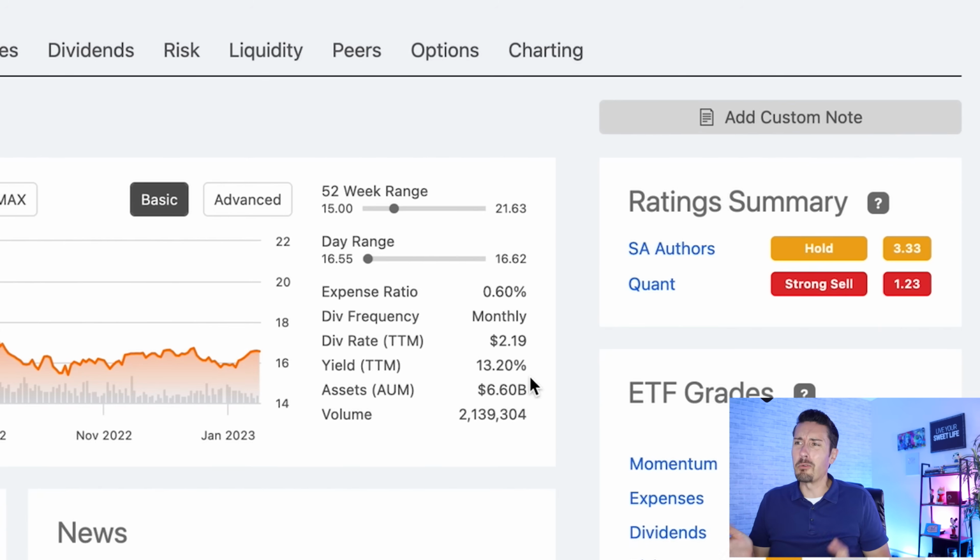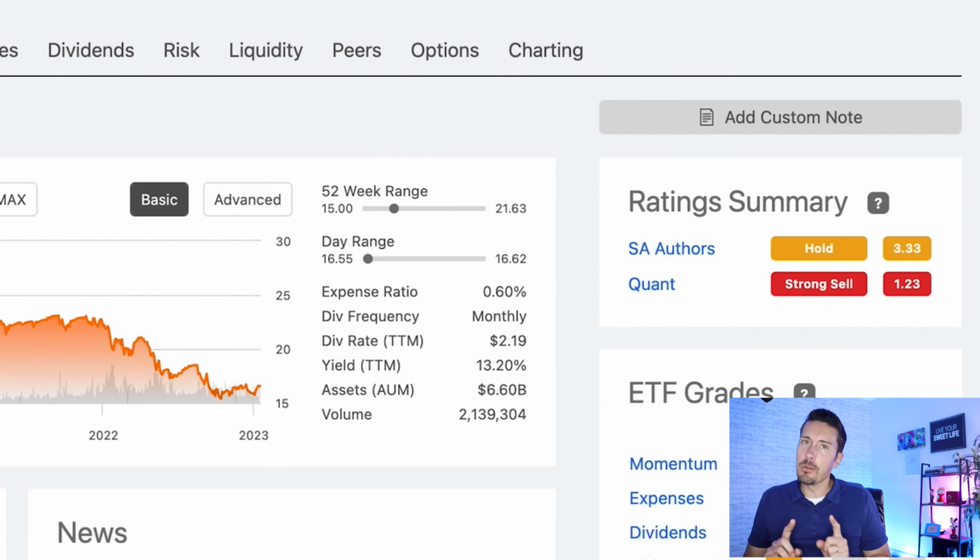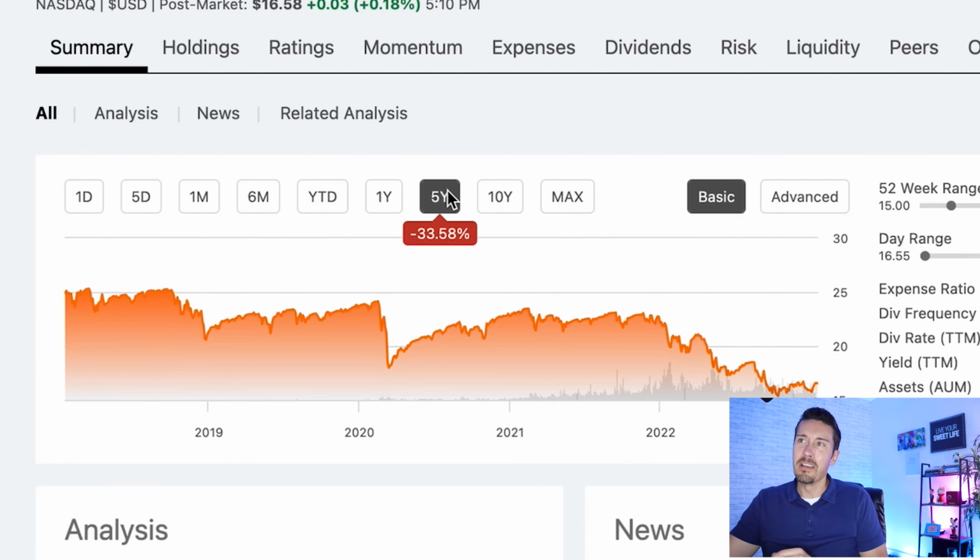And it almost makes you want to think, well, forget these 3% and these 2% over here. Let's just dump all of our money into that. We'll get a 13% dividend yield. That's amazing. But hold on a minute. The issue is it's not always focused on growth. Take a look at the chart and it tells you the story. Look at the last year, it's down 22%. Look at the last 5 years, down 33%.